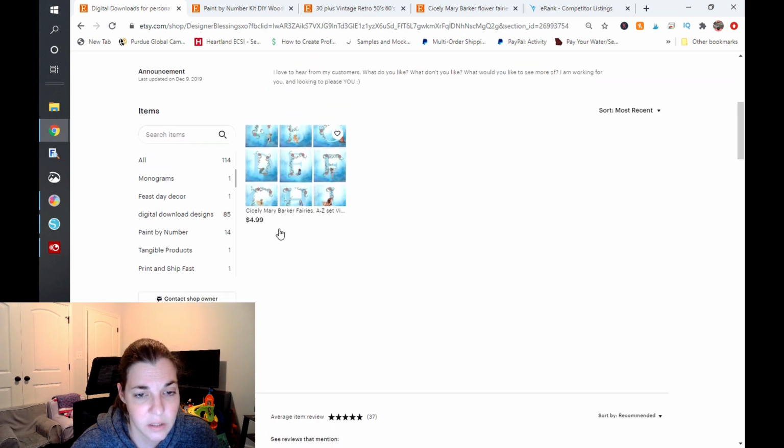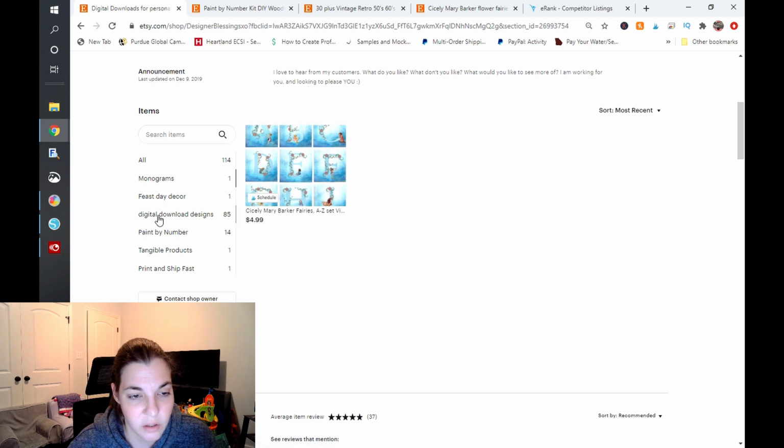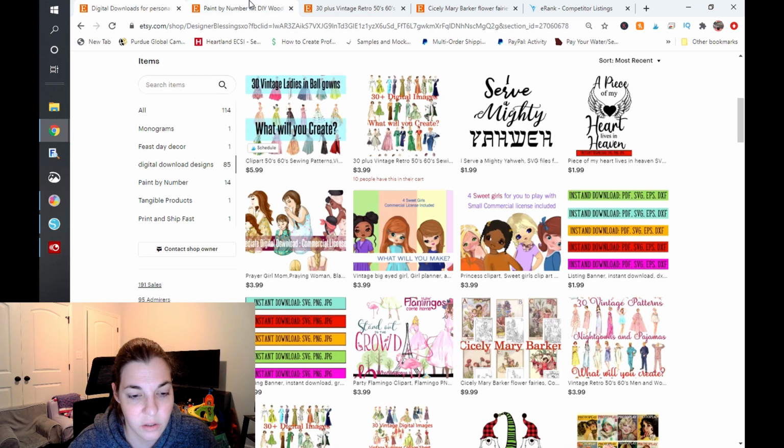And I would not label this a monogram, because it doesn't have a split in it. It's just really alphabet. So you will get more traction on this if you name it what it is, which is a printable alphabet set. And I think you'll get some more traction on that if you are to go through and rename it. So we're going to go ahead and get into the listing critique.